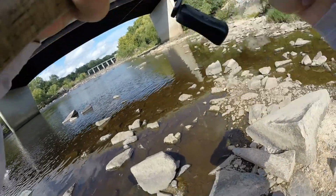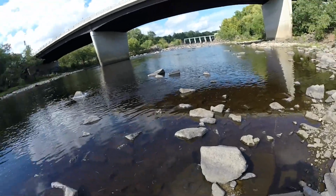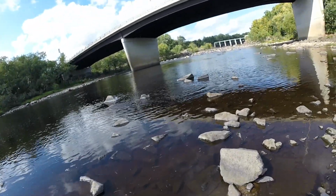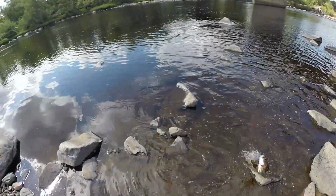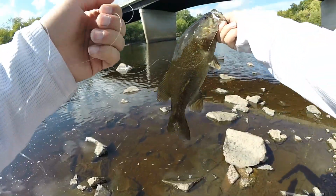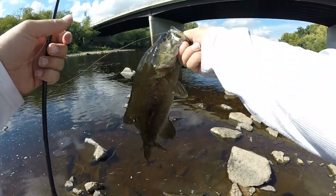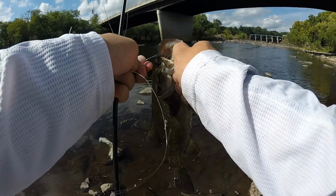There we go. Oh, dude, doinking rocks. There we go. Finally. There we go. There we go. First one, guys, right there. Finally. It hammered it. I felt the dun-dun, and then.